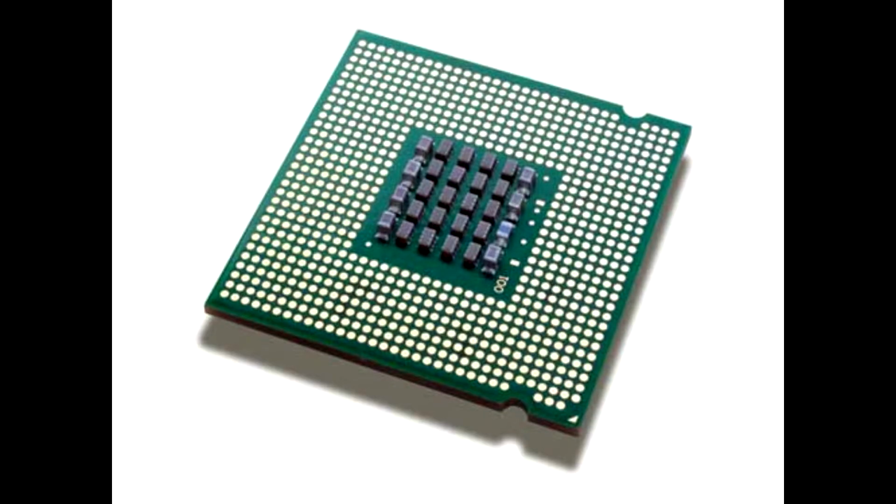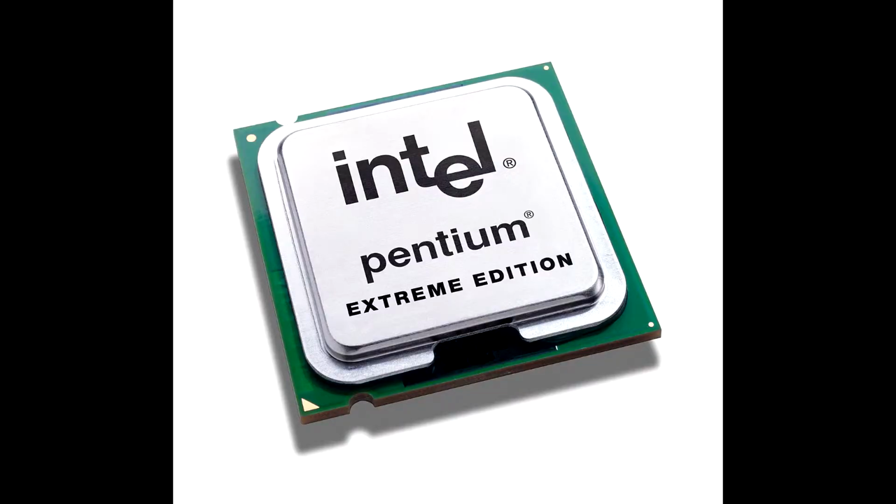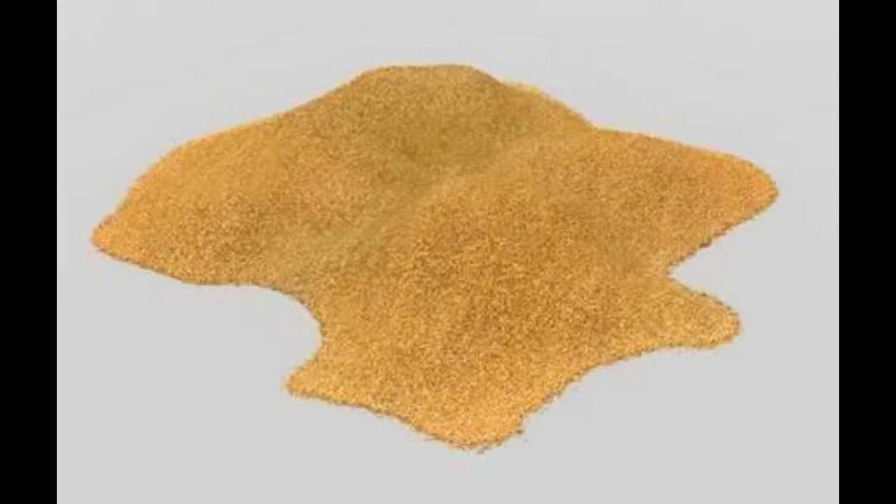Hello. For this Story of Stuff video, I'll be focusing on the central processing unit, the most integral part of a computer. Most of these are made by Intel, and most people have an Intel processor, so I'm not going to focus on the other brands like AMD, but the processes involved in manufacturing and selling them are virtually the same. First off, what's a CPU made of?